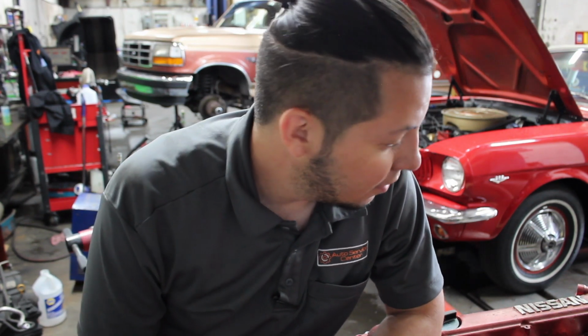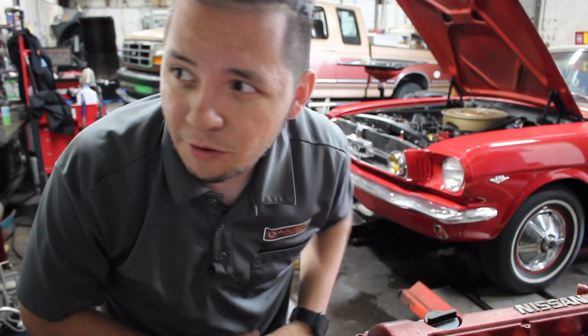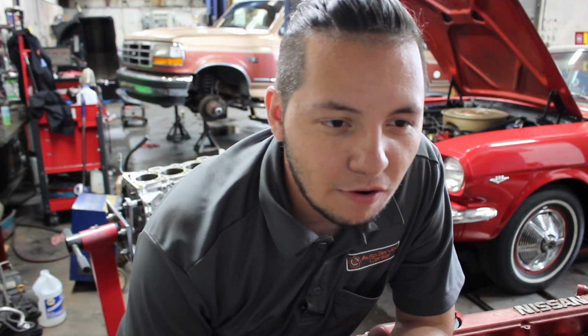I showed you guys the block. I showed you guys the head. Let me know what you guys think. Let me know if you guys know what those parts are, because I honestly don't. I'm probably going to have to go home and Google them, because I am a noob when it comes to performance parts, and my friends remind me of that all the time. I'm not a mechanic. I'm a service writer, so I don't know what I'm doing. Anyways, let's go deliver my dad his car and let's get out of here.